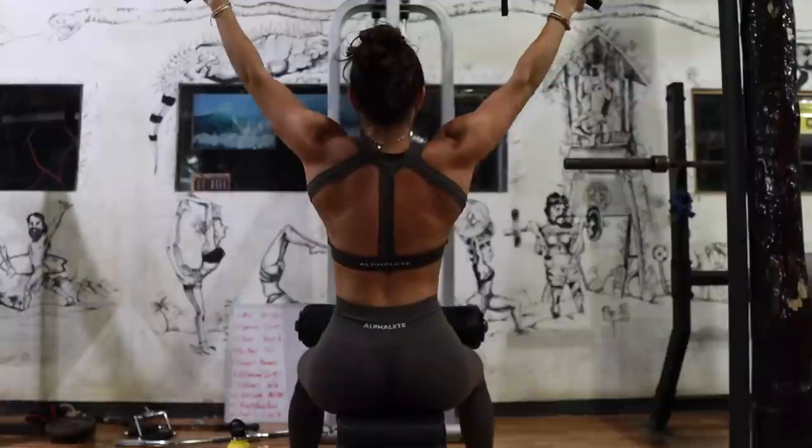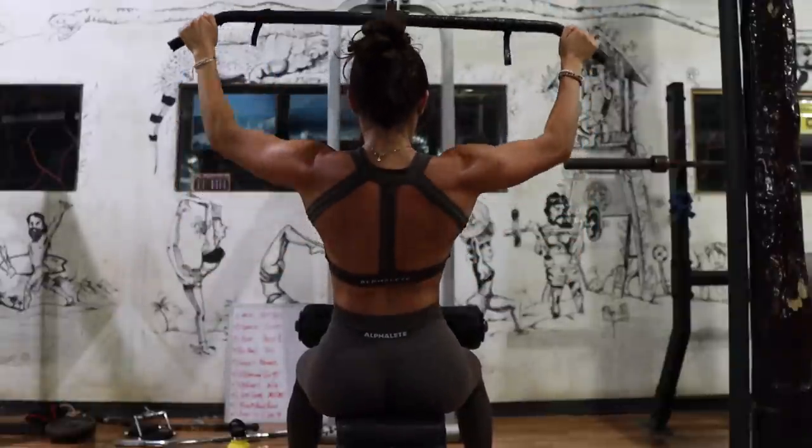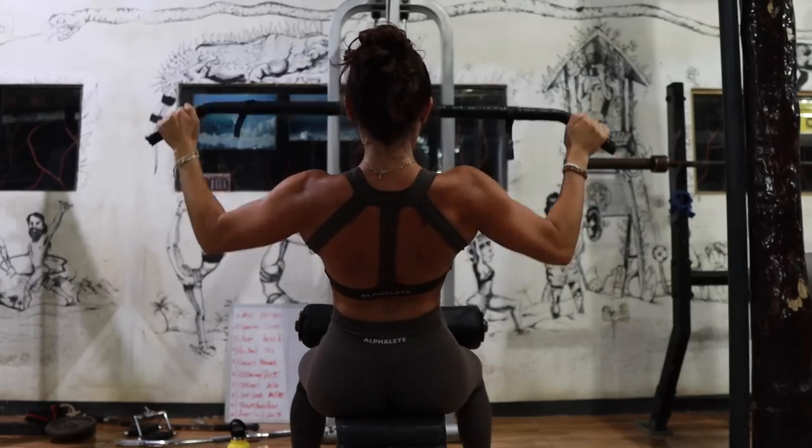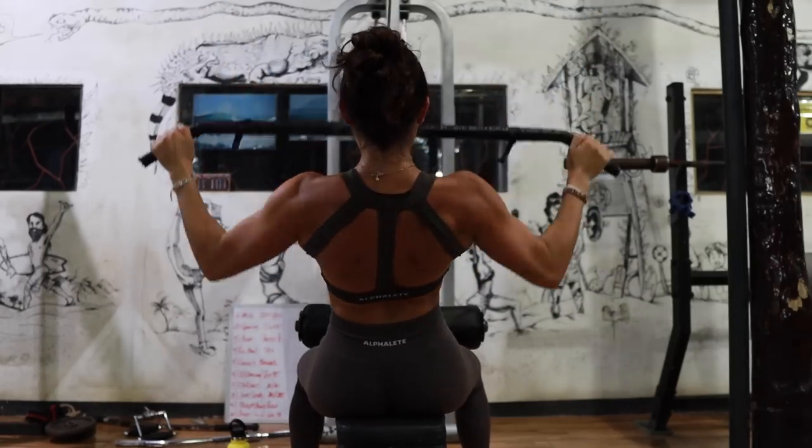And I'm basically squeezing my lats, those things on the side of your back, in order to pull this bar down. Again, I'm not trying to pull with my biceps. I'm trying to squeeze with my lats in order to bring the bar down.